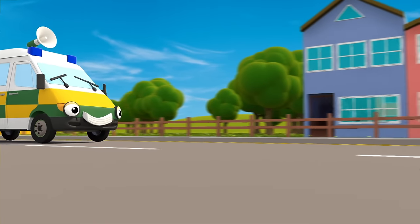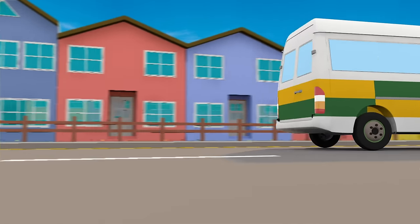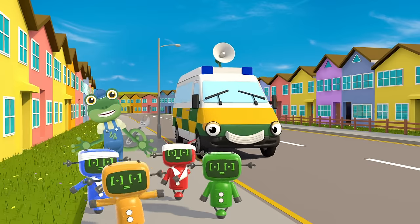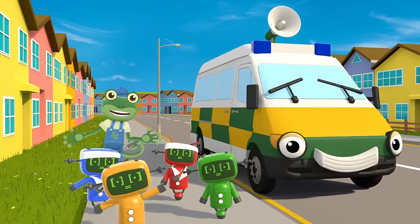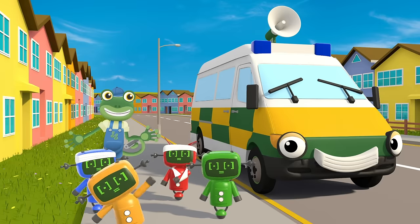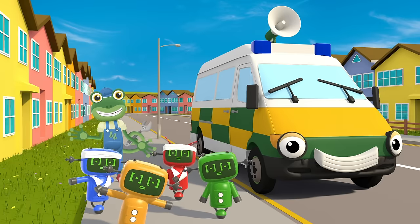Amber helps in every way, the mechanicals like to say. She's our best friend every day when she makes people well again. We make them well again.